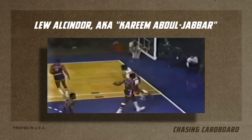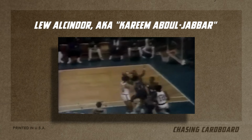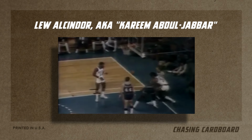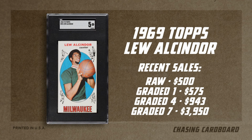Dexter was spot on. Kareem Abdul-Jabbar, also known as Lew Alcindor, was a bad, bad man. He played in the NBA until he was 42, and he racked up over 38,000 points in that time. His 1969 Topps rookie card is one of the most sought-after basketball cards by collectors. If you can find that card in good condition, get it graded, because the value of that card will always be strong, and there's not a whole lot out there.